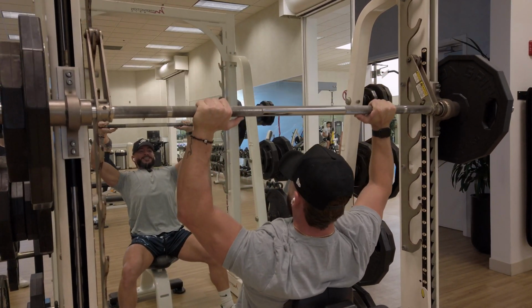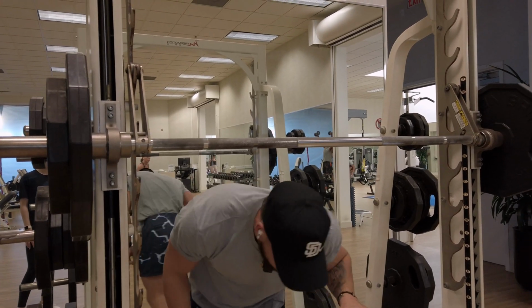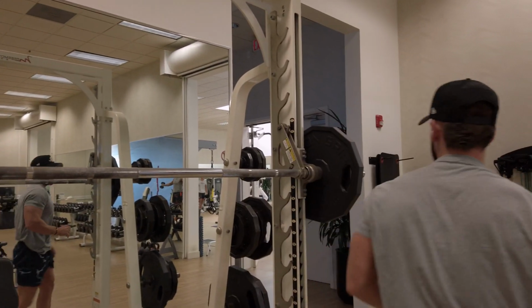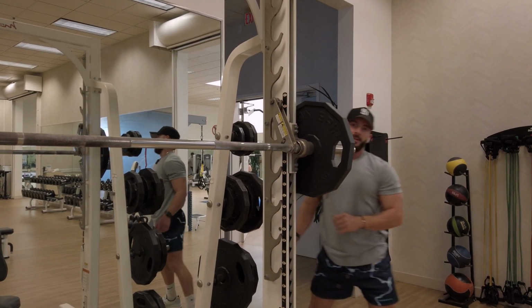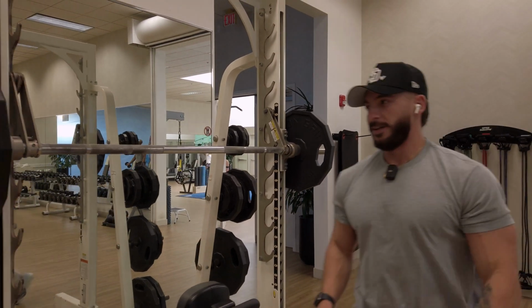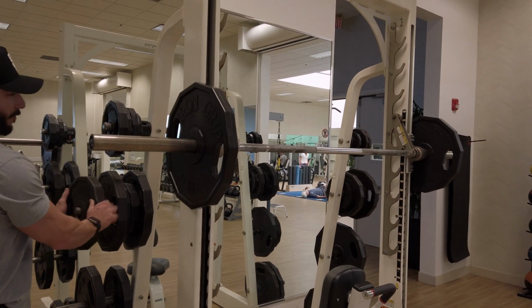Ah, whew. Had to shift back to a little front delt action for that. So I didn't get as many as I would have liked, so I'm gonna drop it back down to 1 plate. This felt the best anyway.